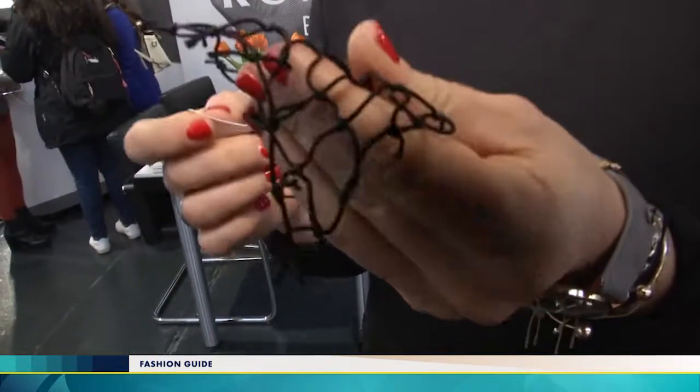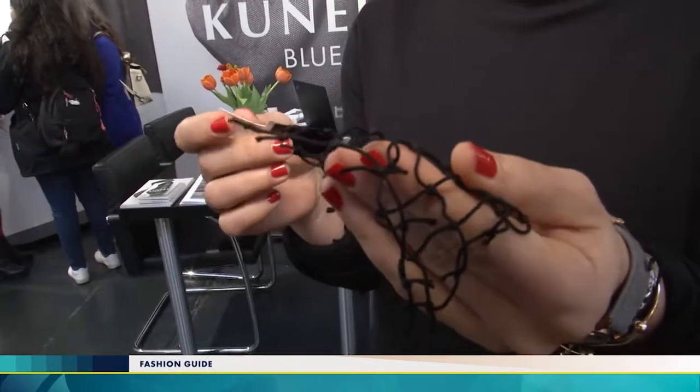Fishnets are cut into small bits, then other materials are added, like old carpeting. It is all granulated, and then we use these granules to make stockings.